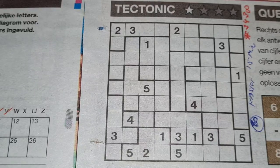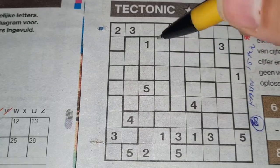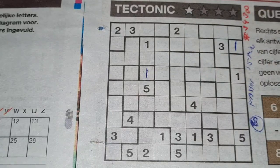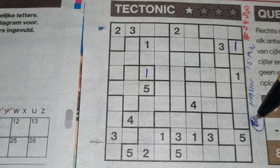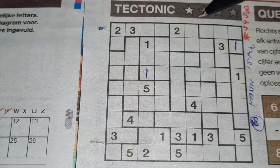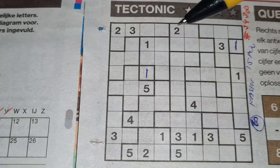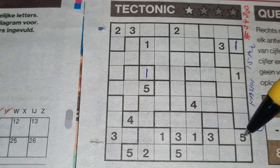So let's get started. First question to you. Can we see here the single box or boxes? I see the single box. Single box is always a 1. Dual boxes? No. Triple boxes? No. A quadra box. I see here a quadra box. Cannot fill this yet. Need to wait. More quadra boxes? No.